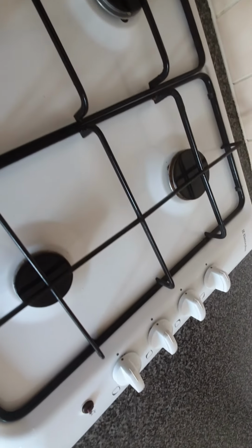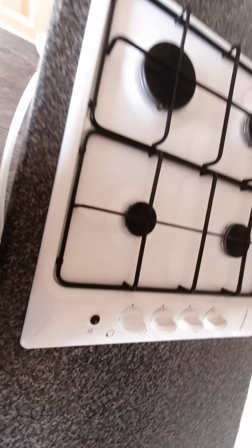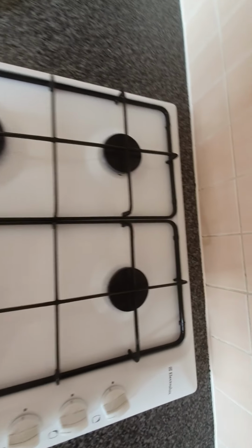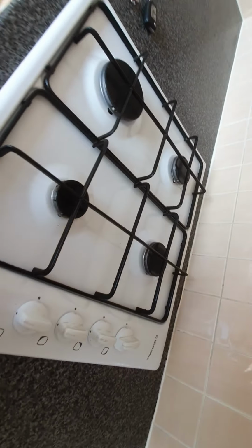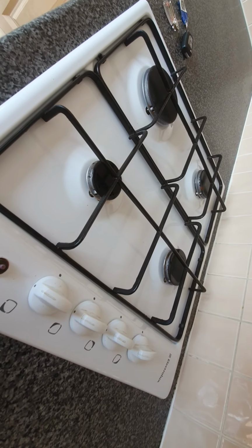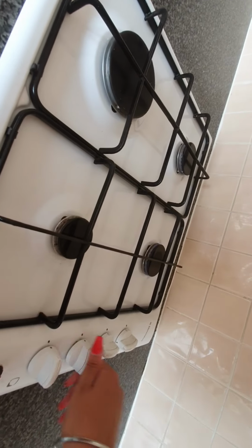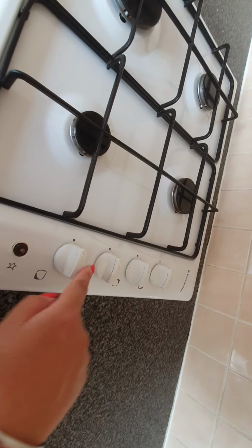Just going to try the hob. So you can see all 4 burners. Don't know if you can see. All 4 burners are working. Yeah, you can. And all currently off.